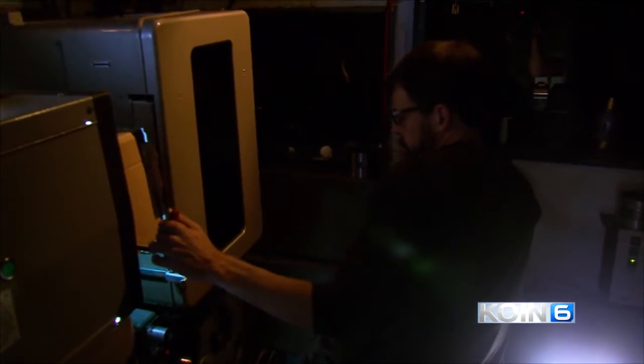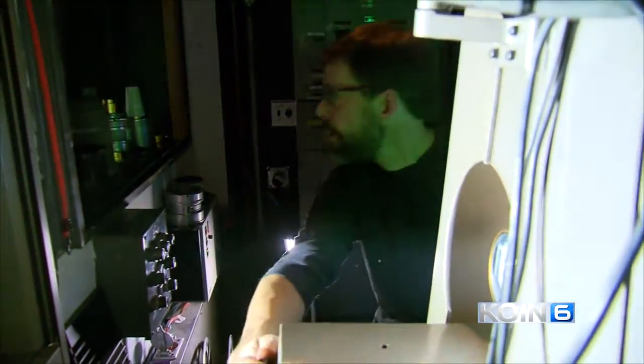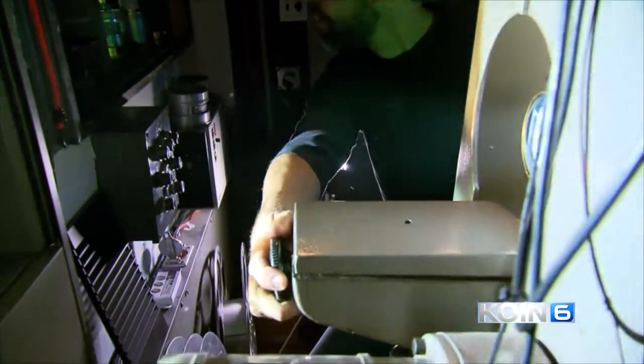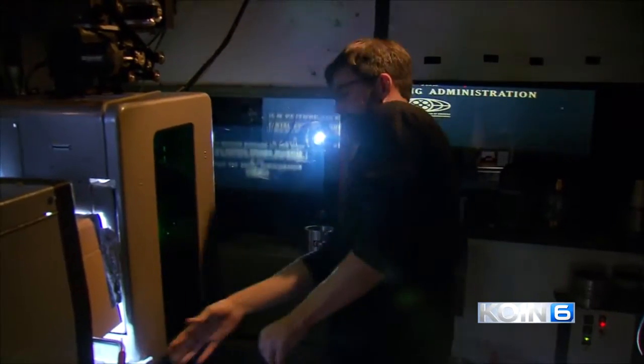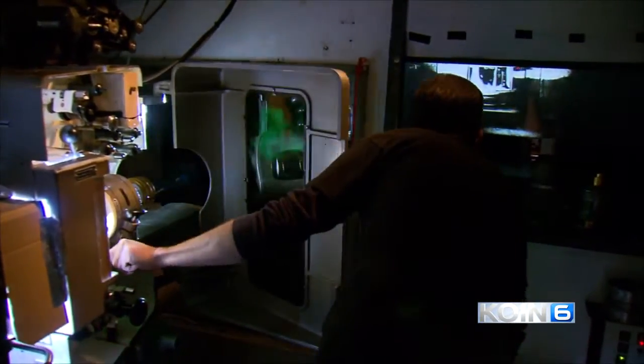What I like about running film, actual 35mm film that's different from the digital, is that I get to have hands-on control over the presentation of the film. If something's not quite right or something goes wrong, I can actually get my hands in and fix it. Whereas with digital, it's a file in a server, and if it doesn't work, it doesn't work.